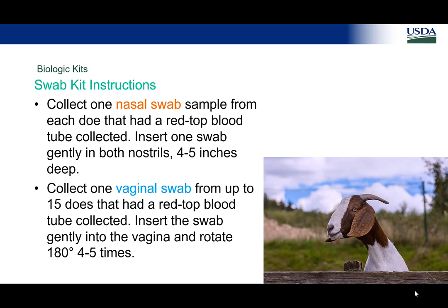All right, so the vaginal swab is kind of the same deal, except these are the clear cap swabs. Same thing, you twist the cap, remove the swab. You insert the swab gently into the vagina at least halfway, and then rotate 180 degrees 4 or 5 times. And then you put it back into the tube, and then it goes with the paper.